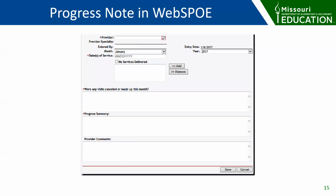At the top of the page, you see the provider's name and the provider's specialty, a line for entered by, and an entry date. These items are the same in WebSPOE. The user enters the provider's name, and then the provider specialty will pre-populate. The entered by line and the entry date are already pre-populated based on the individual who is logging in and entering the progress note. Remember, either the performing provider or the agency or billing administrator can enter a monthly progress note in WebSPOE. This is why the provider name must be entered. It is possible for an agency or billing administrator to enter a note for the provider.